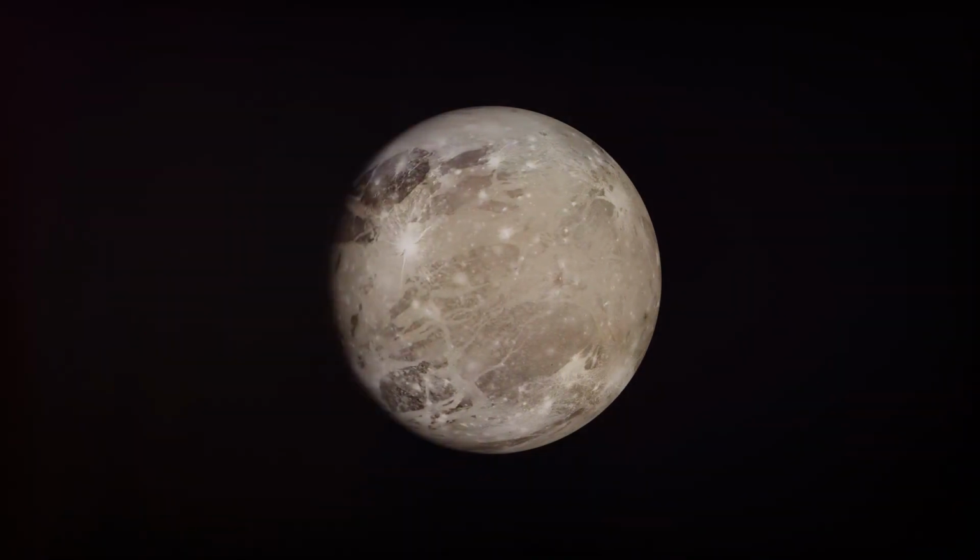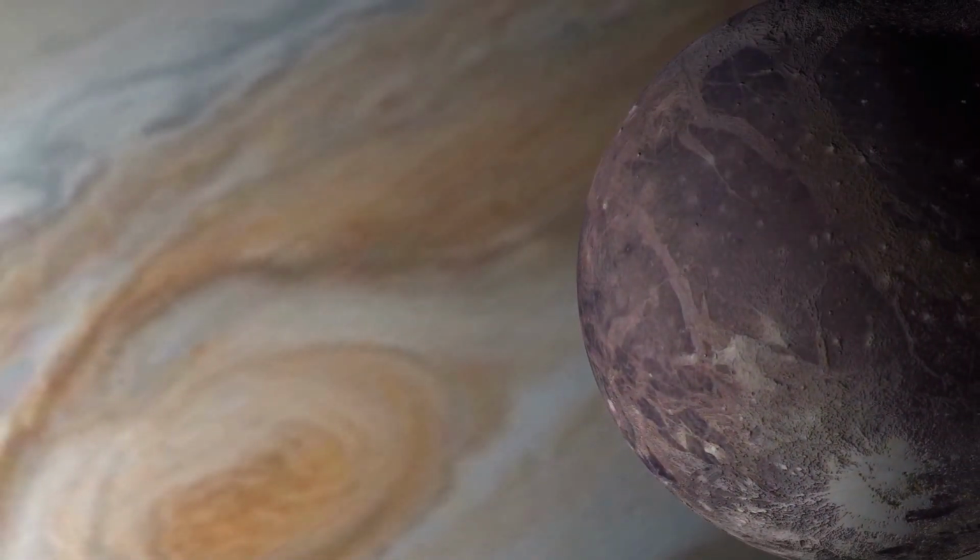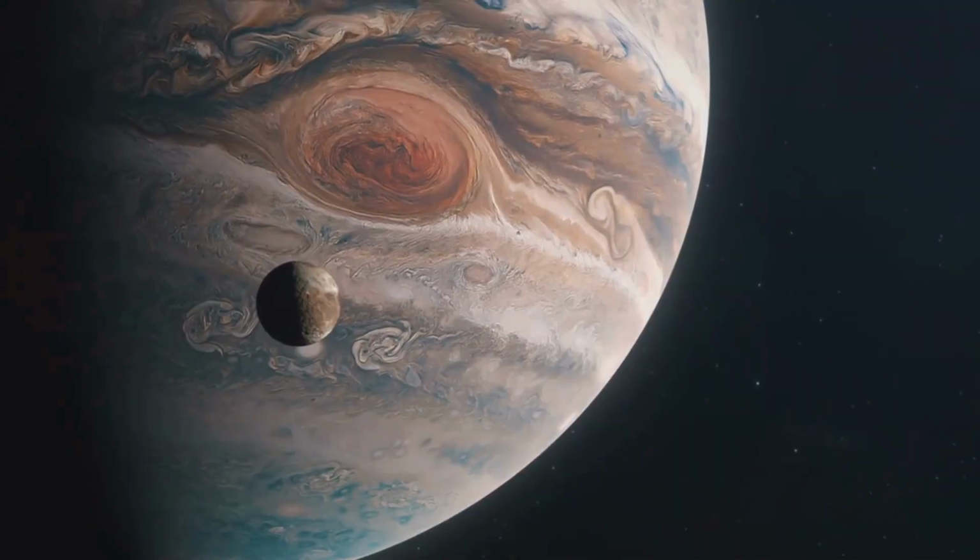Now let's journey to the largest moon in our solar system, a moon so large that it's even bigger than the planet Mercury. This behemoth, Ganymede, orbits the mighty Jupiter and holds its own as a world of incredible potential for life. Ganymede is unique in many ways.